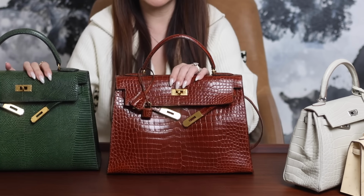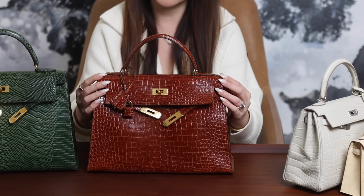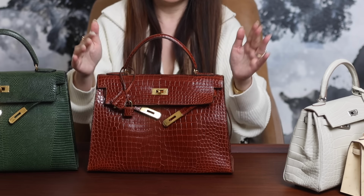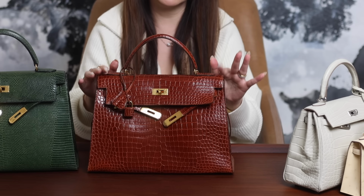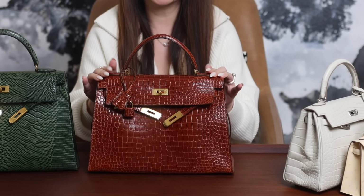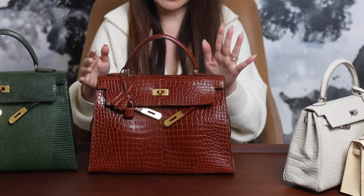But anyway, talking about the crocodile, I said there's 2 different versions. Mine is the Porosus. The crocodile is the most expensive. Also, you would think a crocodile who lives in water, this bag should be waterproof, right? Absolutely not. Do not get your crocodile bags wet. Do not take your crocodile bags in the rain. Also, they can be quite climate sensitive.